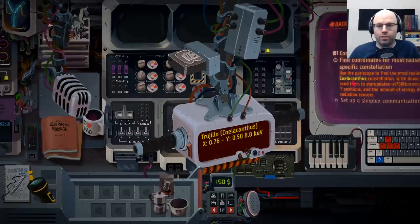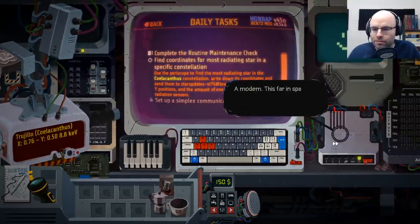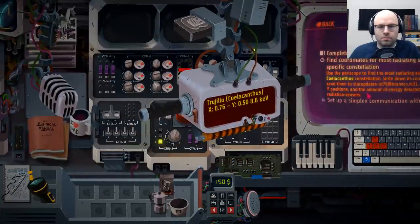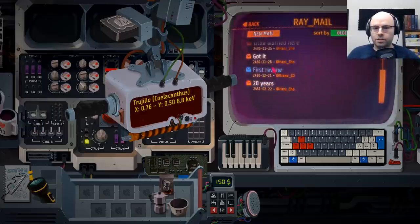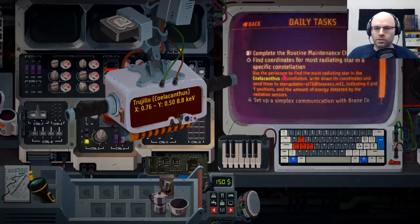Very smart. Now, you are the mainframe, presumably. Actually, you know what? Hold on. A modem. Outputs. You're not a mainframe. I mean, to me, that's a mainframe, but maybe this is a mainframe? This is a mainframe. Take me to Raymail. New mail. Hold on. We're gonna make this happen, okay? We're gonna make this work. Daily tasks. Star updates -ST76 at brainco.m31.